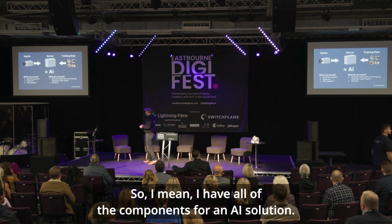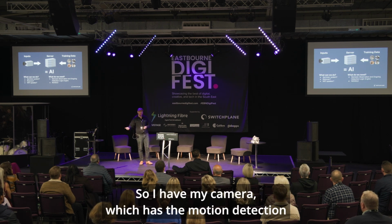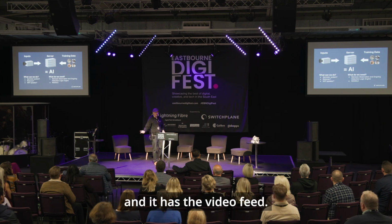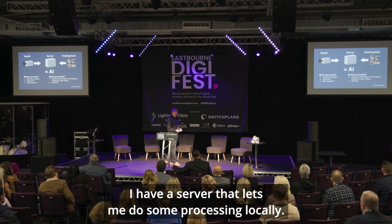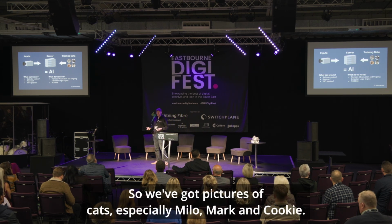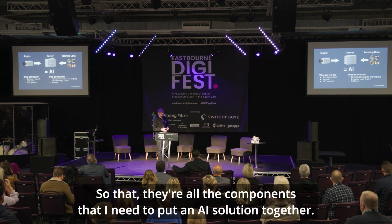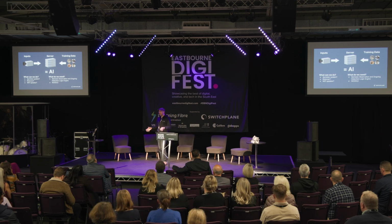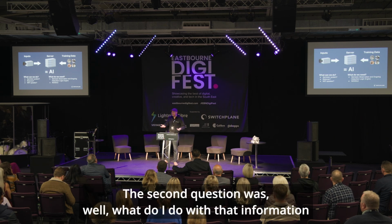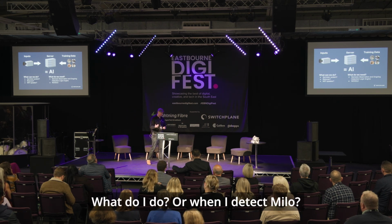So, I mean, I have all of the components for an AI solution, okay? I have my input. So I have my camera, which has the motion detection, and it has the video feed. I have a server that lets me do some processing locally. I have lots of training data, so we've got pictures of cats, especially Milo, Mog, and Cookie. So they're all the components that I need to put an AI solution together. Excellent, I'm thinking, brilliant, I can do this. Pretty easy, really. The second question was, well, what do I do with that information? When I find out that it's Milo coming in, what do I do? Or when I detect Milo?